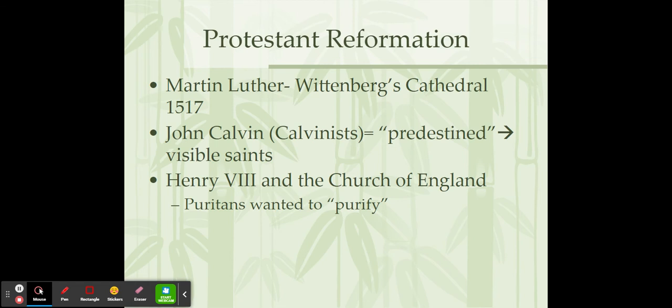This was that European event going on, where people were protesting against the Catholic Church. They want to reform the Catholic Church. It really starts with Martin Luther over in Germany in 1517, nailing his 95 theses, the 95 things he did not like about the Catholic Church, to the door of the Wittenberg Cathedral. And it really takes off from there.